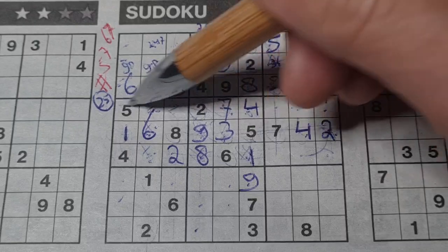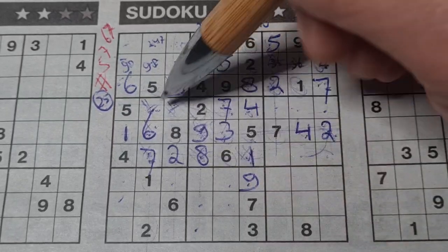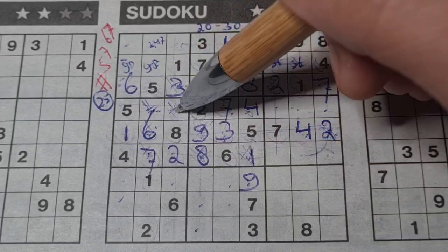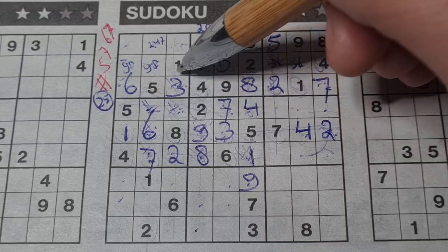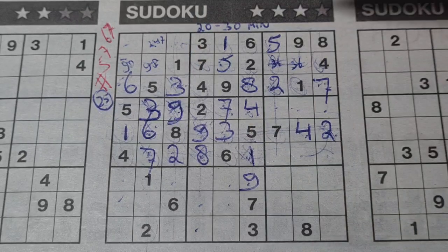We have a 7 in this row. So no 7 in these 2 boxes. So 1 box left for the 7 in this big square should be there. So 2 numbers left in this big square for numbers the 1, the 2, 3 is missing. The 4, the 5, the 6, the 7, the 8, the 9 is missing. 3 and a 9. We have a 3 in the third column. No 3 there. 3 should be here, and a 9 goes there.